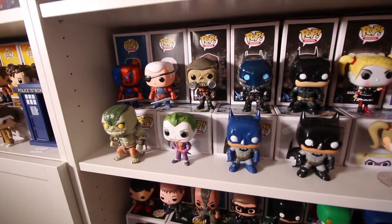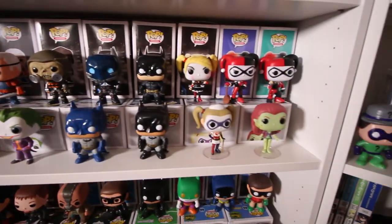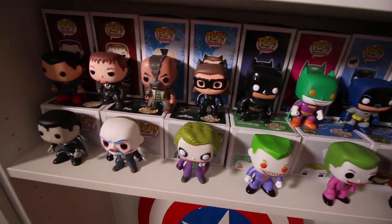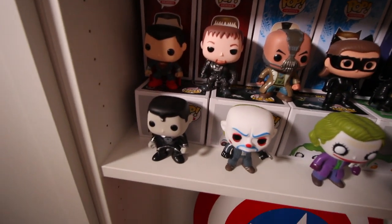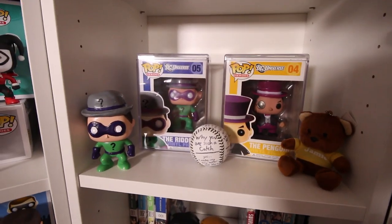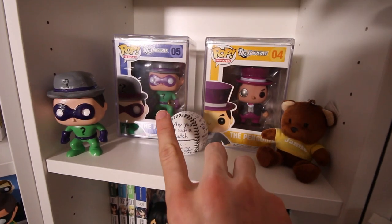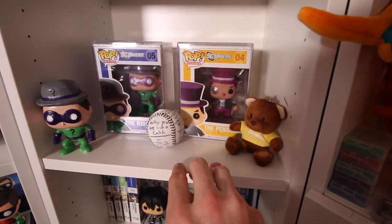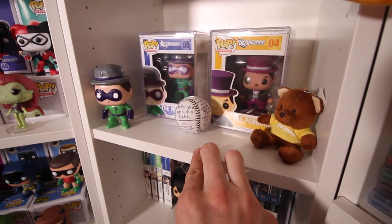Down here I've got my Arkham Pops with some Deathstrokes, and also the Harley Quinns down the end. Then I've got the Batman Dark Knight movie series with Bane and Man of Steel. My pride and joy shelf. Jamie and her family got me these. It's a Riddler Funko Pop and a Penguin Funko Pop, and they are ones I've wanted for so long.